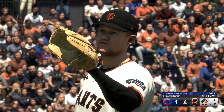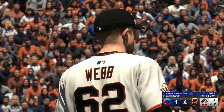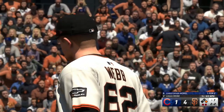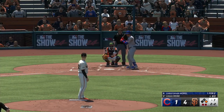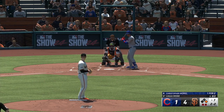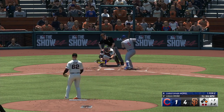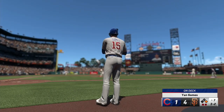Just misses. Just missing off the plate there, according to the umpire. And out there on the mound, maybe trying to get an explanation. Can't say he's convinced, but it looks like he's accepted it. Two outs. And another ball. 3-2, two out, runner on first.